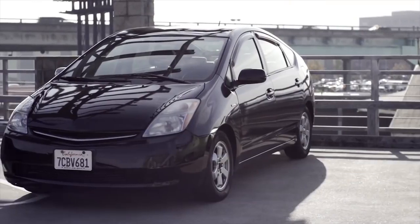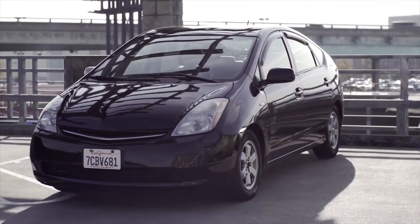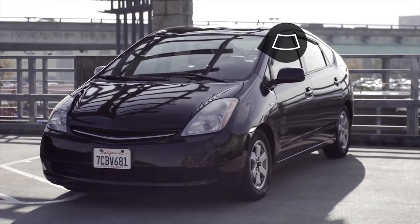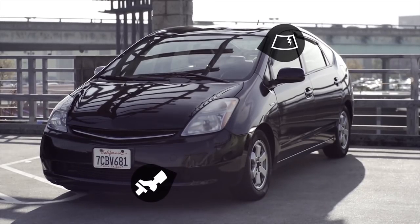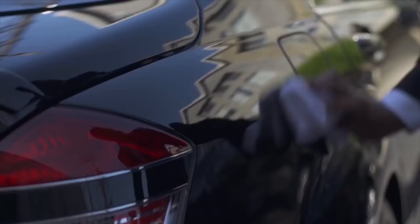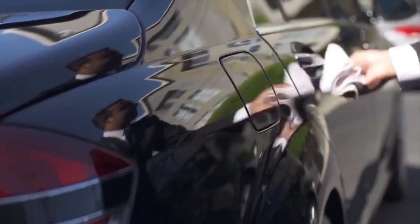Another focal point should be vehicle maintenance. Your contract with Uber requires that your vehicle is in great mechanical shape at all times. That means no visible body damage, no squeaky brakes, no broken AC, and no missing hubcaps. In short, the best Uber partners have cars that are fresh and clean, both inside and out.